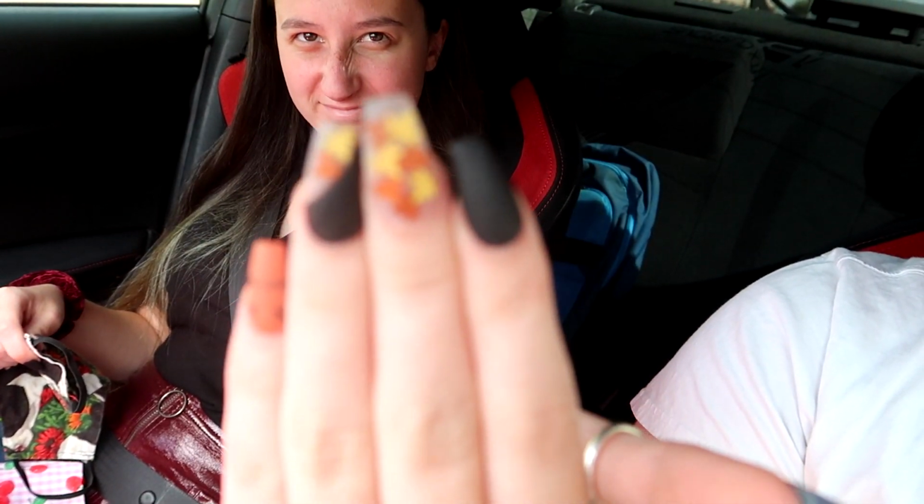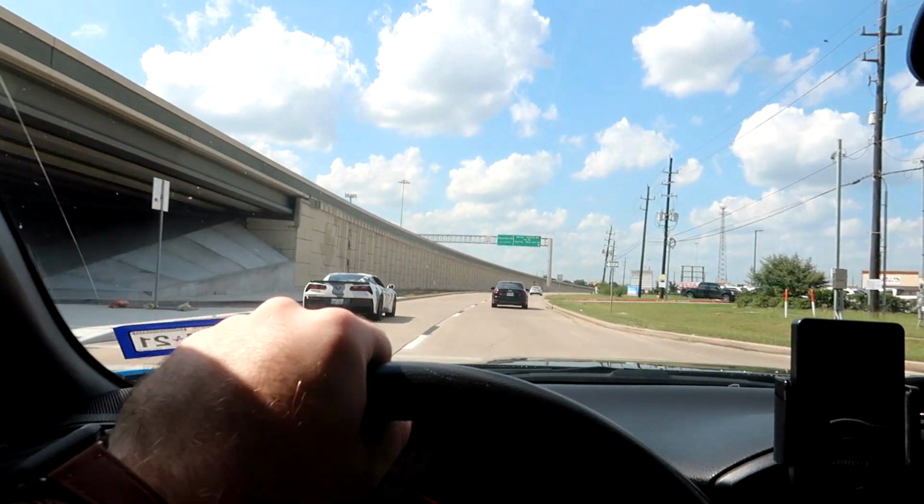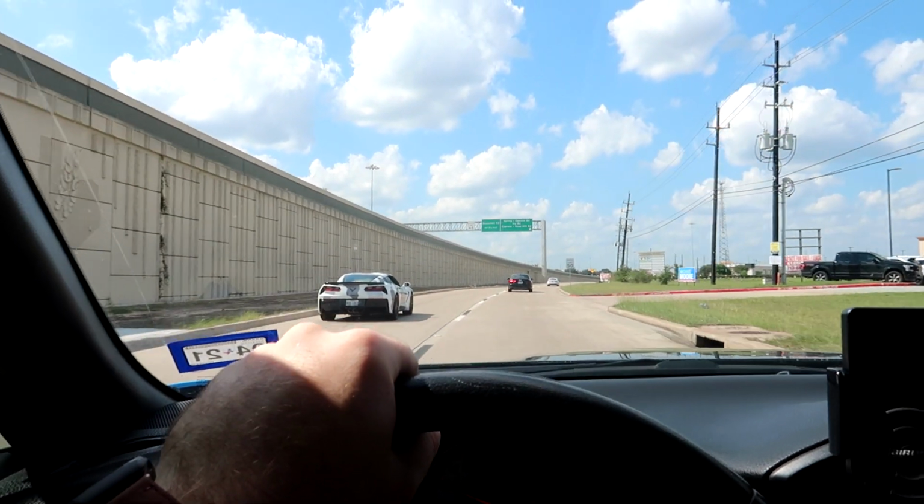We also picked up Jordan. I don't know if we saw her earlier in the video or not, but she just got her nails done. Very pretty fall themed nails. And now we're going to Target because I forgot my battery charger up at my house in College Station.